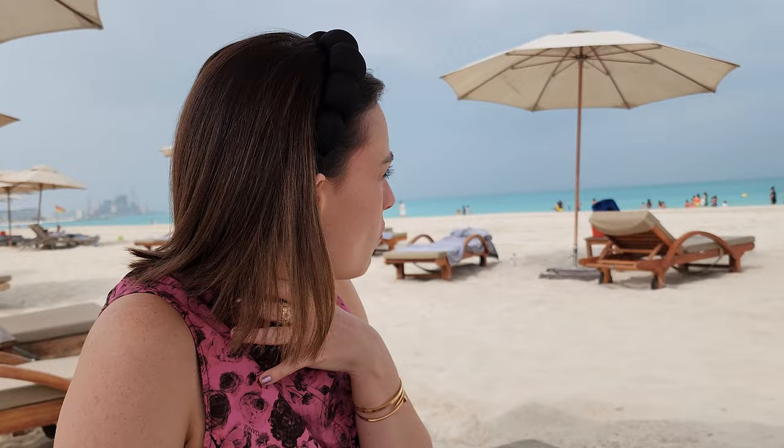This resort is so unbelievably beautiful. Like, I need to come back here for a honeymoon. This would be amazing. In fact, speaking of honeymoon, they even have the beach separated. There's like the side for families with kids and then the side for adults and couples.